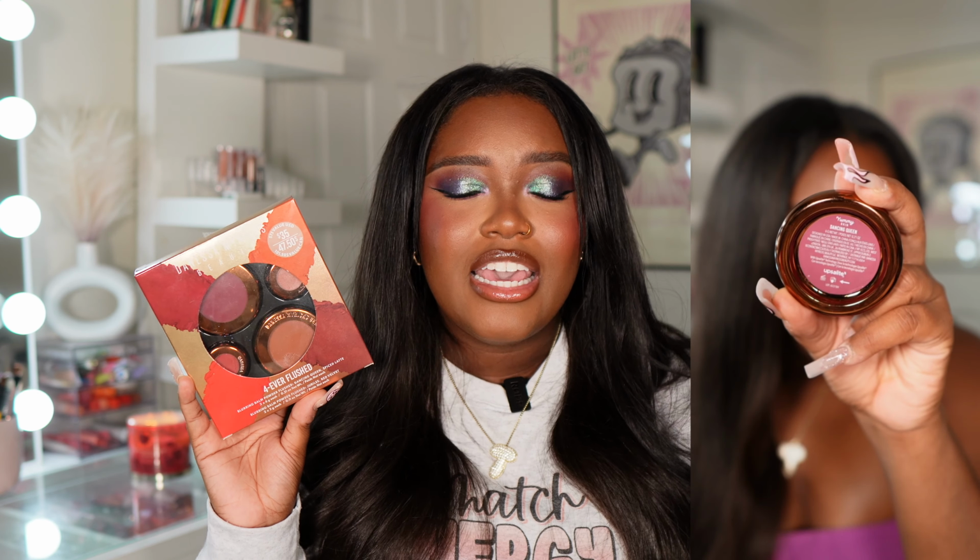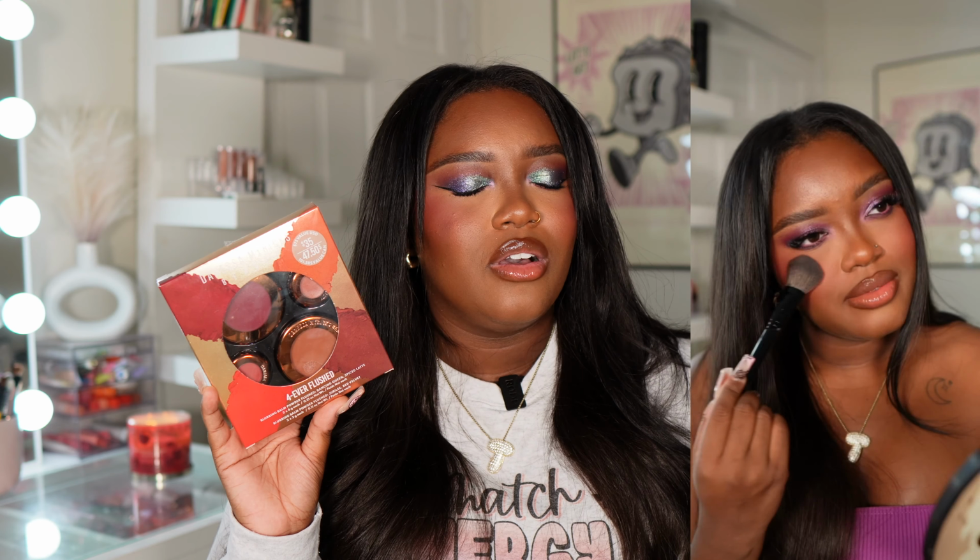They're a cream to powder formula. They have Upsilite in them, which helps to control the oils, and it does create this soft matte kind of finish too, which, y'all know I love it. You can put it under powder, over powder. They are beautiful, pigmented. I can go on and on about these blushes, but I'm not going to because I feel like I've talked about them so much that you're probably tired of hearing me talk about them.